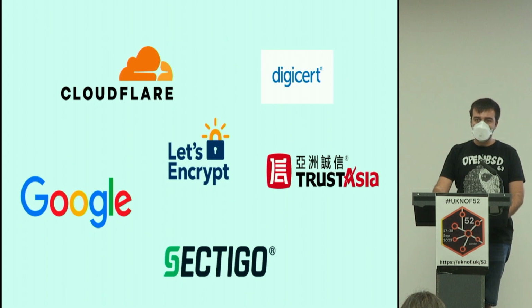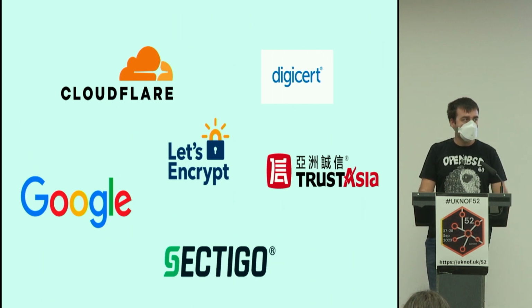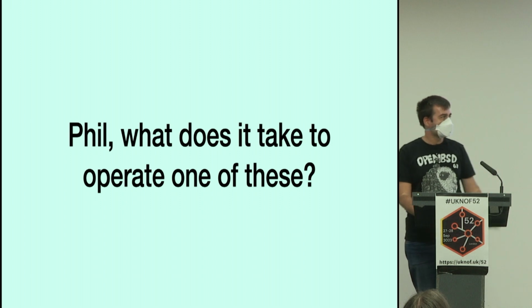There are currently 6 companies that are operating these data buckets, these CT logs, and they are here. And from one of them, from Let's Encrypt, we have Phil with us today, who's going to tell us what it takes to operate one of these CT logs. So Phil, are you there? Yes, I am. Hi, everybody.